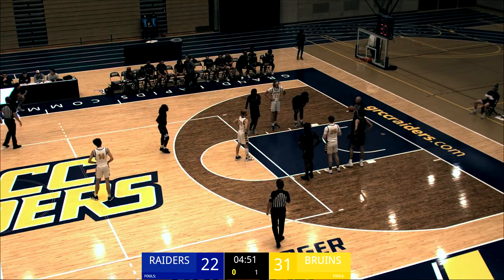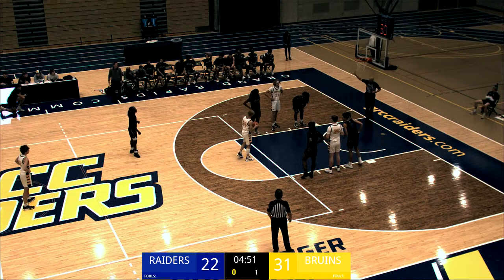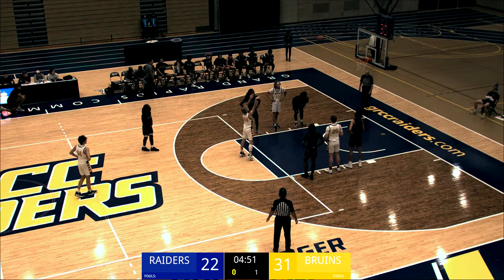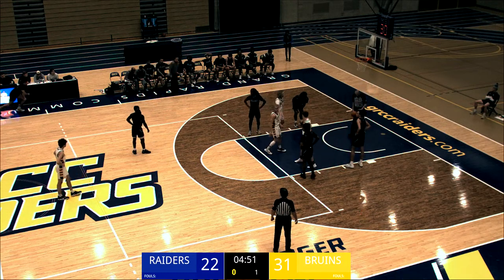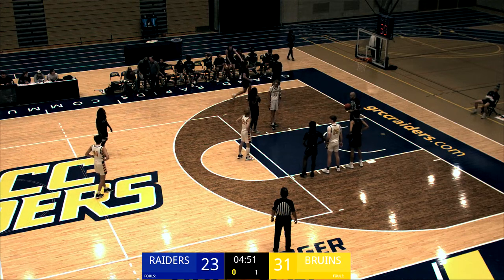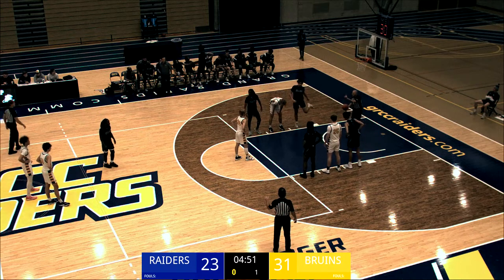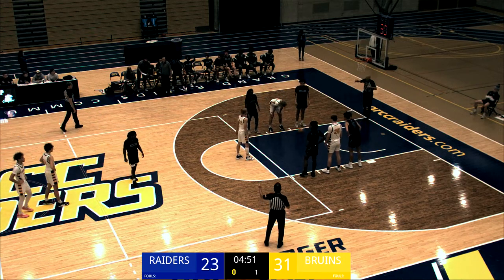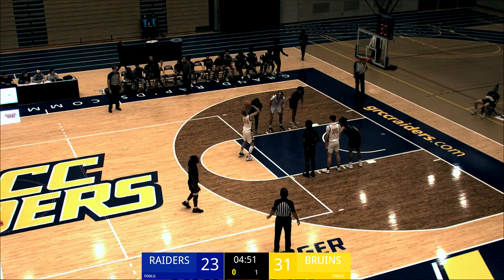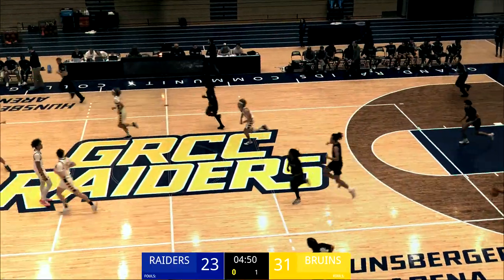Third team foul. 2-shotter. First one is good. James Isaiah Moore checks in. Second one is no good.